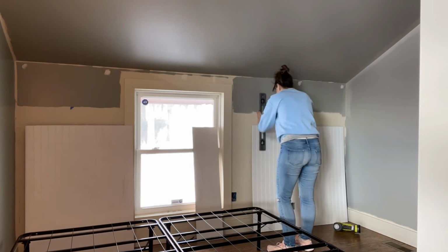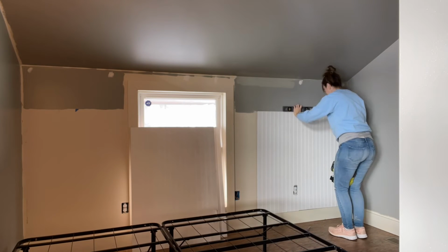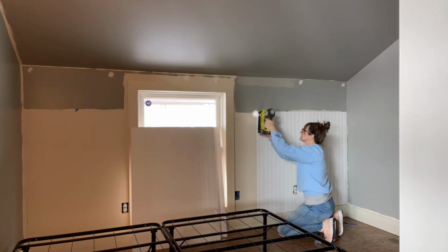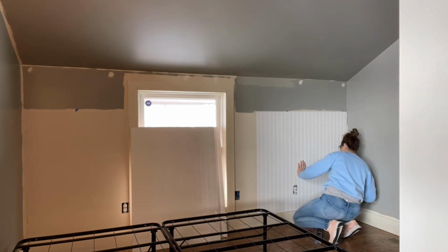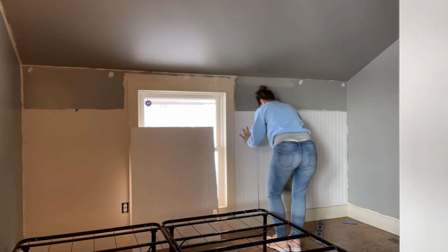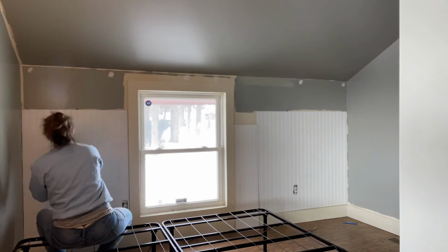I'm planning to add beadboard to the entryway, so drop it in the comments if you would like to get a full tutorial on how to install beadboard, how to work around sticky situations like outlets and unlevel walls, and I will make sure and do a full tutorial for you if that is of interest. For now, just remember that your level is your best friend.